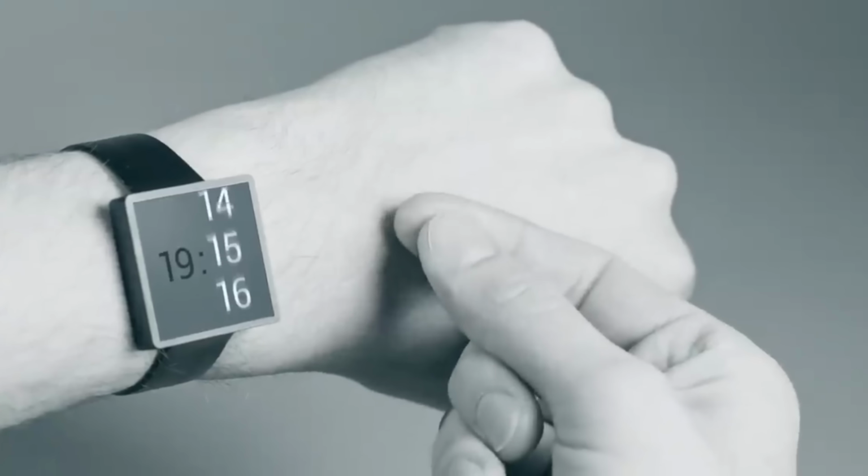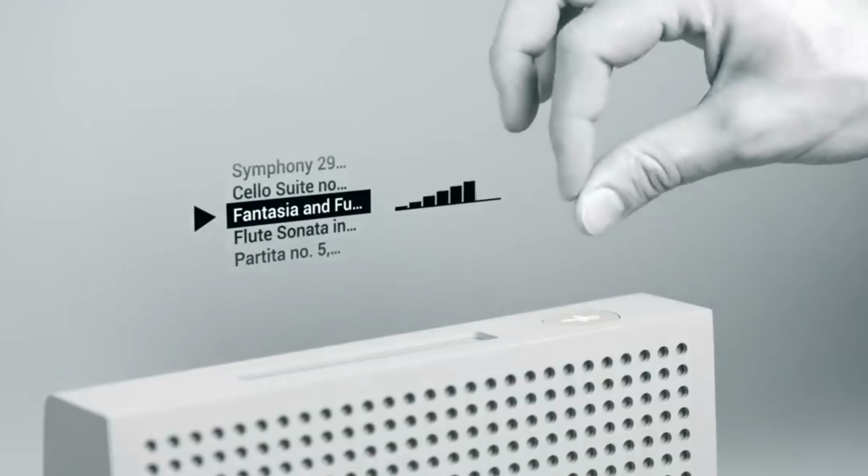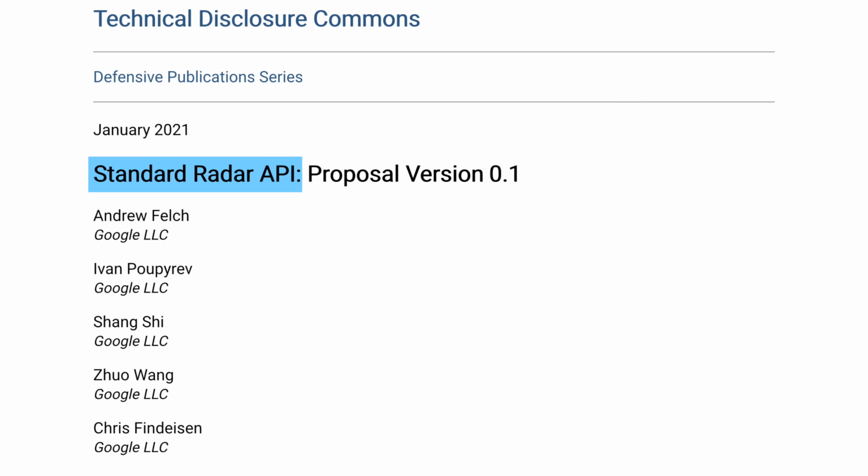Alright, and for my last story of the week, let's talk about Ripple, Google's brand new open standard for radar system development. And I know I can already hear you asking why the hell you should care about radars, but hear me out. So Google has been working on tiny radar chips like Soli in the Pixel 4 that was responsible for face unlocking, for example, since 2015, and about a year ago they announced something called Google's Standard Radar API.